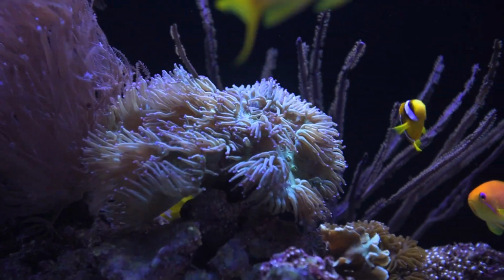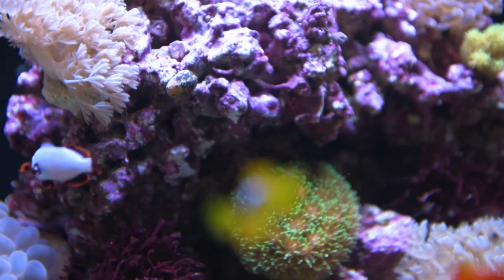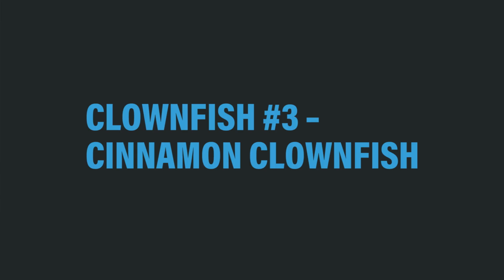The contrasting colors and outlines mixed with the long fins make this a truly stunning aquarium fish. This was one fish ORA highly recommended to us, and it's done extremely well getting along with other clownfish in our aquarium. While many aquarists think they have seen this clownfish, they haven't.